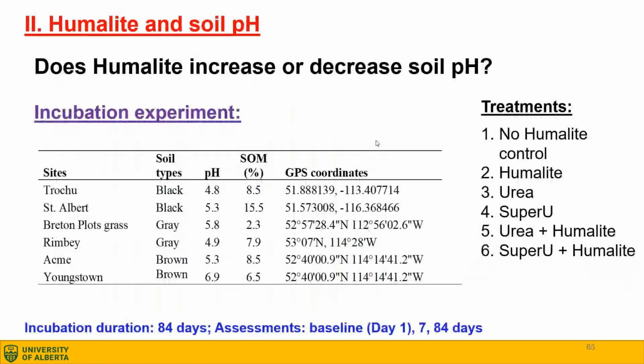So for the incubation experiment, we wanted to answer the question: does humelite increase or decrease soil pH? So we went throughout the province of Alberta, to several sites. We went to 2 black soil zones. These are the geographical locations. We collected soil. We went to a gray site, low and high pH. And then we also went to a brown site, and what we were looking for is low and high pH and also differences in soil organic matter.